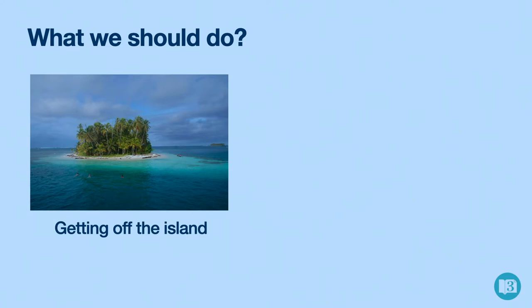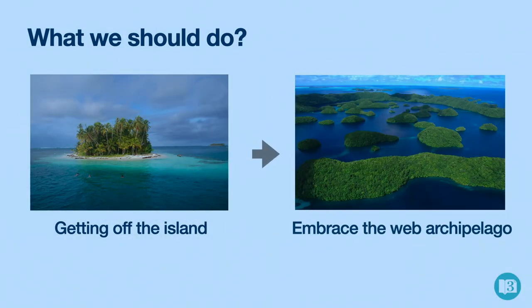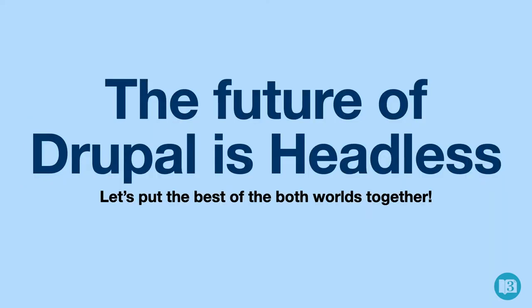Some years ago we were talking about getting off the island, right? Right now, I think we just need to embrace the web archipelago. We are not alone, we are not the only cool platform out there, and we are not the only way to do front end. That's why we think that the future of Drupal is headless. We actually think this is true. So let's put the best of both worlds together. Let's use Drupal for what Drupal is, the best option a client can have, and let's use other tools for the front end and for the things where Drupal is not enough.